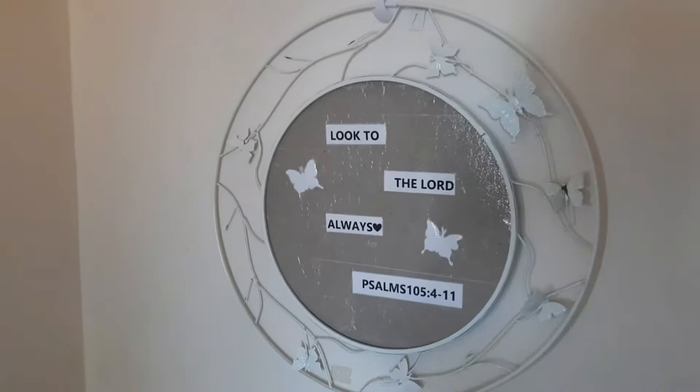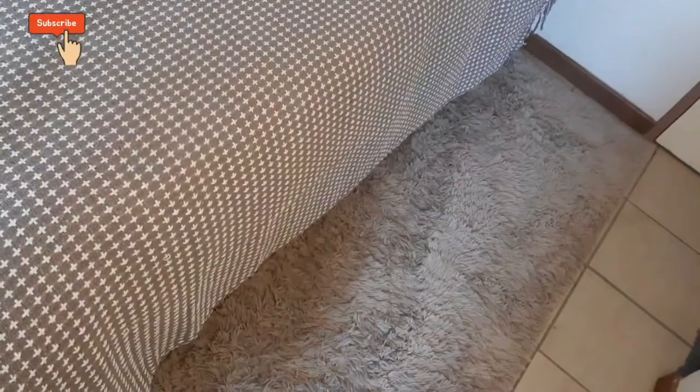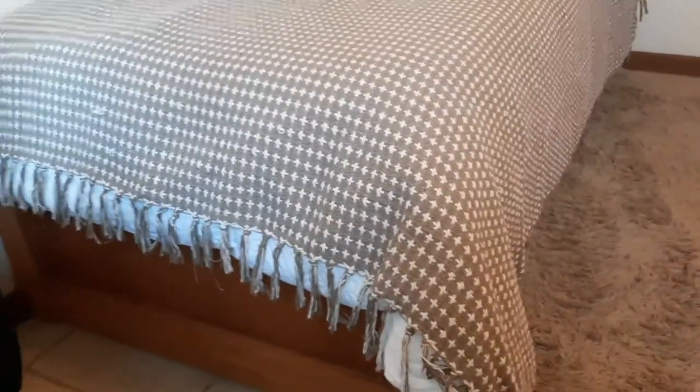Then to switch up the look, I decided to do this once in a while, but I think I love this better than the first one because it matches with the mat, and I like the detail at the bottom. The detail is quite nice.